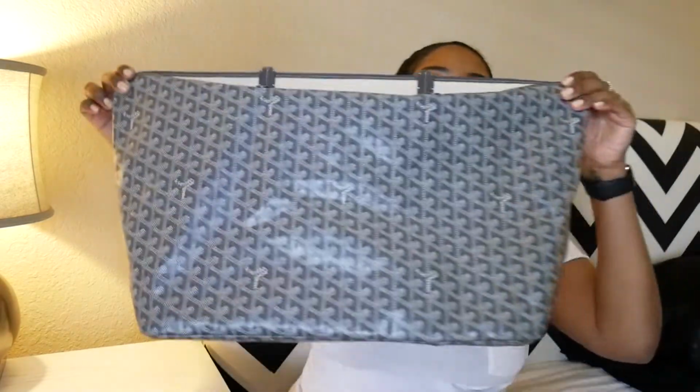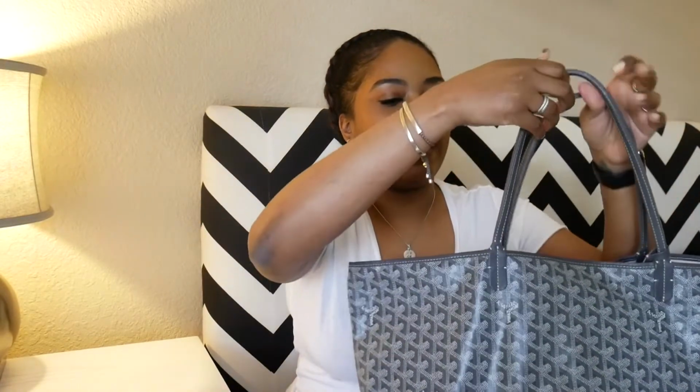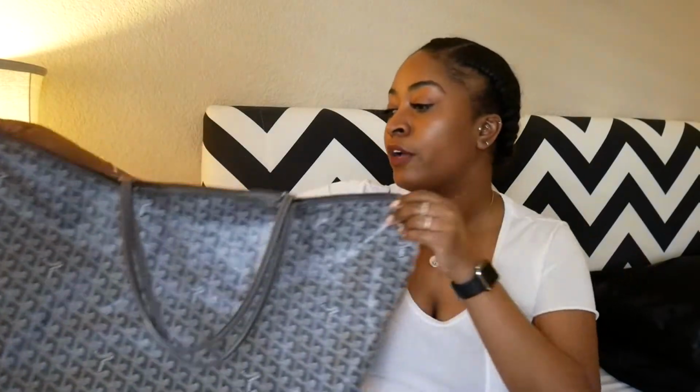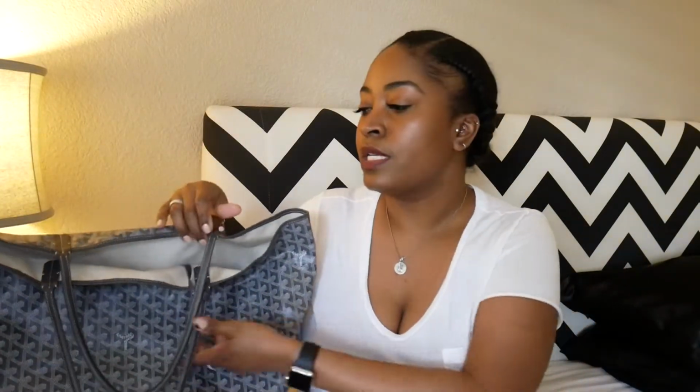So first bag, you guys, is my Goyard St. Louis GM in the gray. I love this bag. I got this bag from the Goyard boutique inside of Neiman Marcus in Chicago. I didn't physically go there. I've never been to Chicago. It's on my to-travel list. But I ordered it via phone, and they sent it over to me, and I love it.